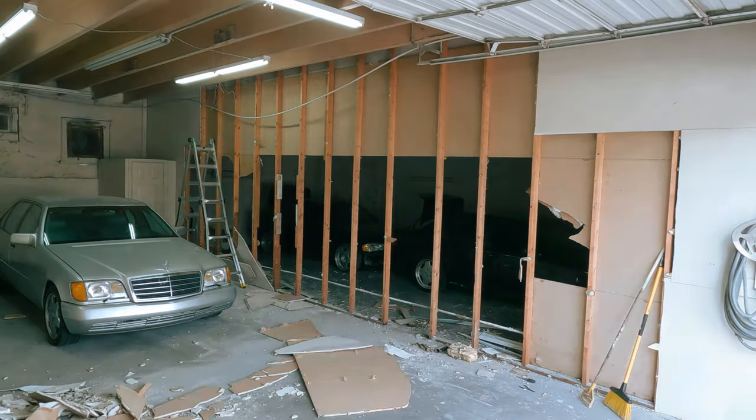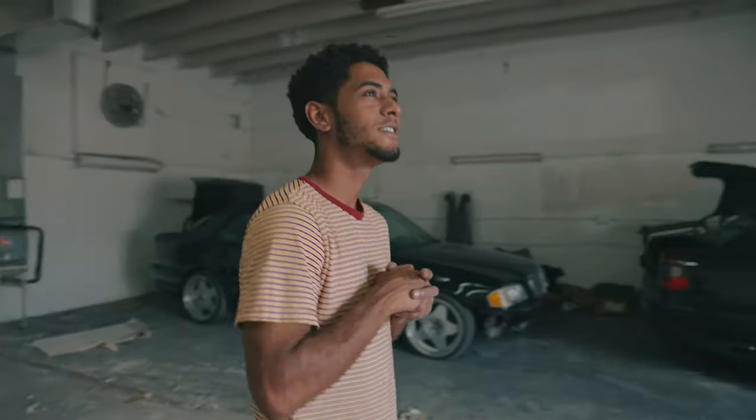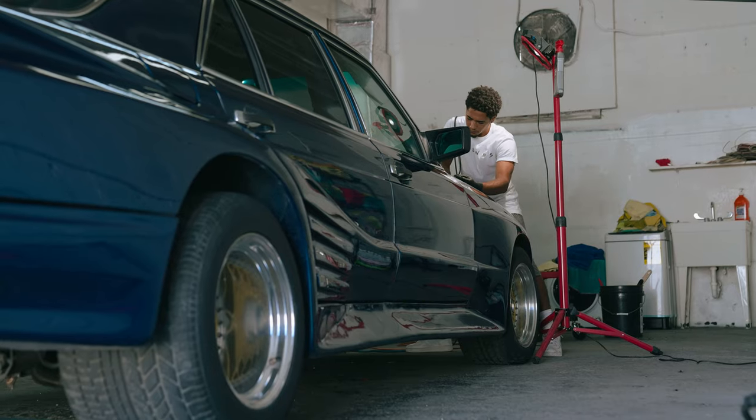This used to be two bays on the patina slash satin auto detail. We're gonna be fly. We're gonna be bringing all the fly stuff in here. Getting them right.